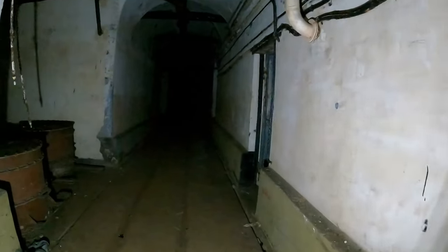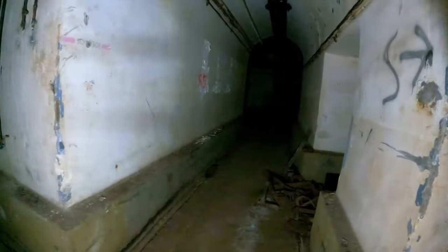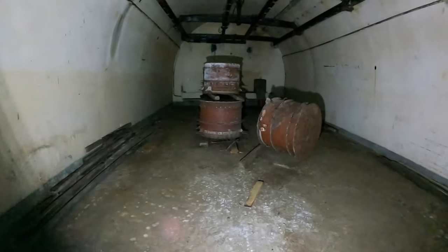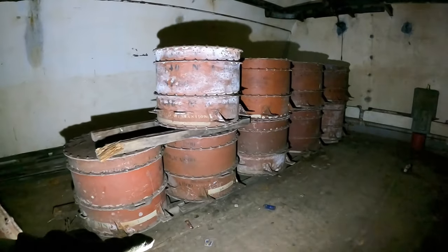Crazy mechanics. Oh, this is another tourist section, but with less stuff. They piled up the air filters here.